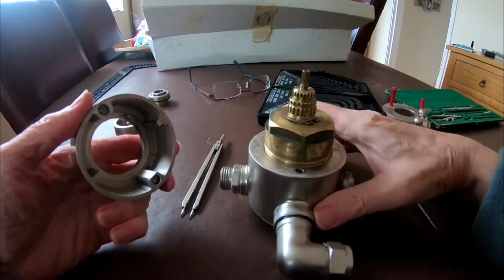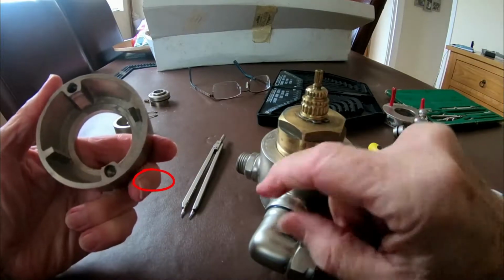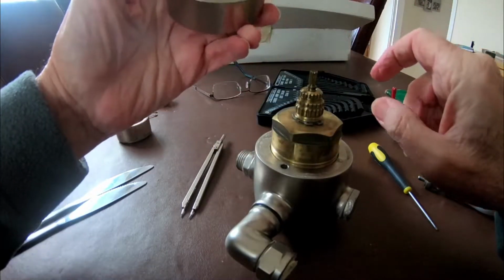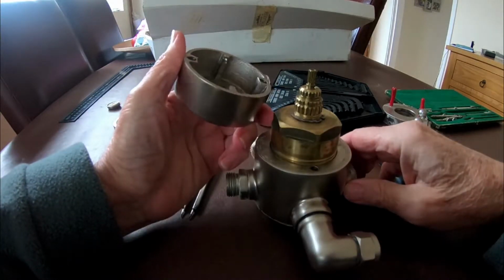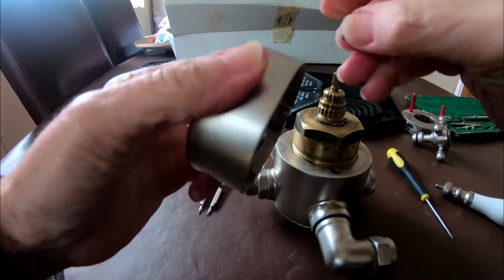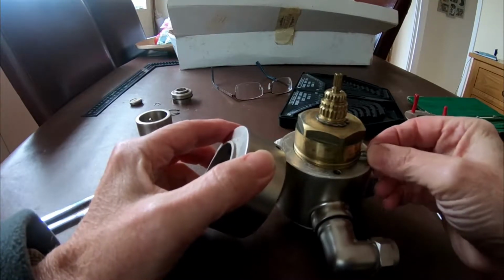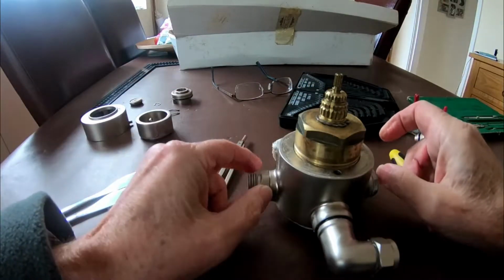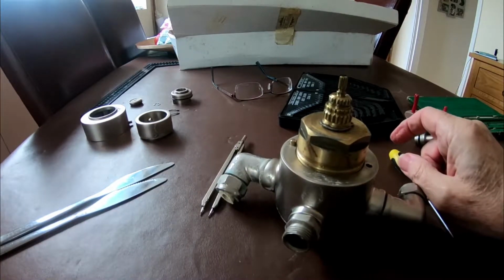Okay, this looks like there should have been a little brass plug there, and there's nothing there. So this grub screw that fits in there will stop that bit coming out. There's a groove around the thing there, so I can put that back in there. So I guess the next step would be to try and get that circlip off. God knows how.